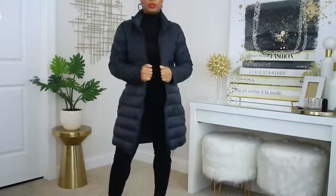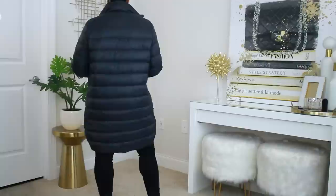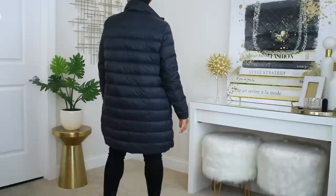If you're not bold enough to wear that, I get it. But you can still enjoy the trend. Just get a solid colored puffer jacket, like so. And get one that's not super puffy so you don't look like the Michelin man. So this one is still going to serve its purpose. It's practical, it's going to keep you warm, it's still lined, and it's still a puffer jacket, so it does what they do.